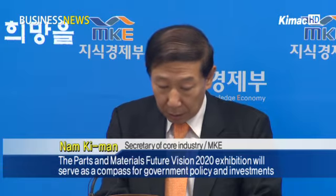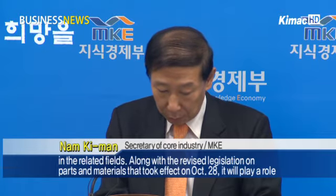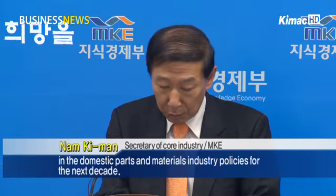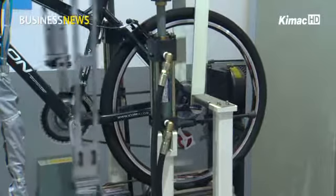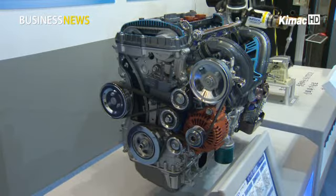The Parts and Materials Future Vision 2020 exhibition will serve as a compass for government policy and investments in the related fields. Along with the revised legislation on parts and materials that took effect on October 28th, it will play a role in the domestic parts and materials industry policies for the next decade. The latest event not only showed the significance of the parts and materials industry, but also offered a chance to exchange information among related firms.